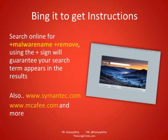So you'll see here I've got a little plus sign in front of each word, and that plus sign guarantees that word appears in the search results. And you can have a minus as well to guarantee that a word doesn't appear. So you could go to Symantec.com, you could go to McAfee, and you could look up this virus and get the removal instructions. And it will normally detail, sometimes quite complicated, but sometimes relatively straightforward, and certainly written in plain English, removal instructions for the piece of malware.